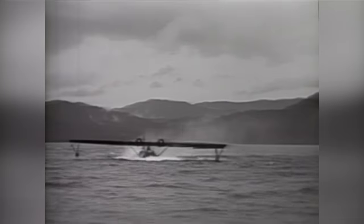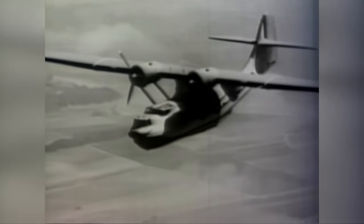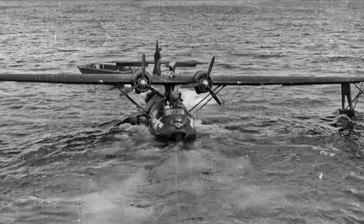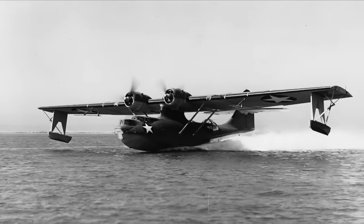The PBY's greatest asset was its range and the ability to fly comfortably on just one engine, which further decreased its fuel consumption. In addition to this, it was rugged and had a great ability to survive hard water landings, which was greatly appreciated by the crews that flew her and the downed pilots that were saved by this aircraft.